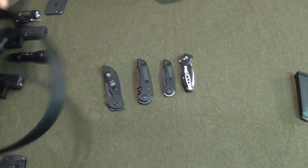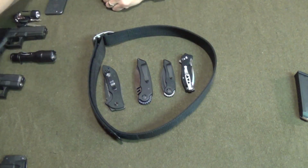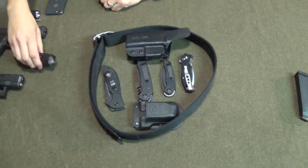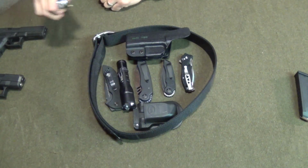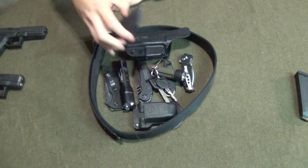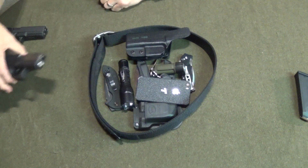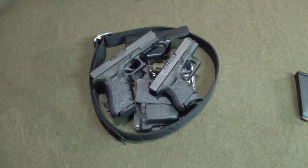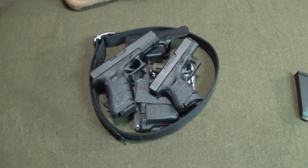So there's all the gear in a nutshell. You got your knives, your belt, your holster, your mag pouch, lights. You got your comms, and last but not least, you've got your firearms. So that's everything in a nutshell, guys, as far as concealed carry goes. Just to give you a closer look as far as what we had discussed in the article.